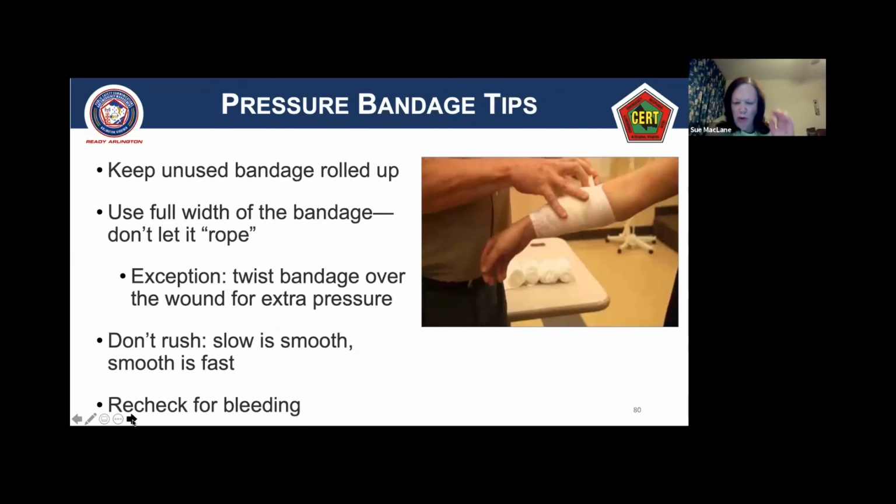And to finish, what we do is we put the finger under the last wrap and tuck it through, okay? We don't use the clips, and it definitely is a little slower than the other stuff, but you need to do it. If you rush too much, you're gonna drop it and you're gonna lose your whole pressure and you're gonna have to start again. But once again, you're gonna then check for bleeding, okay?